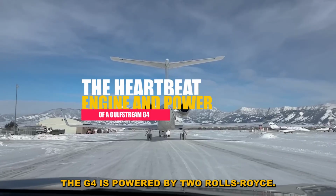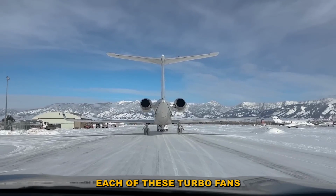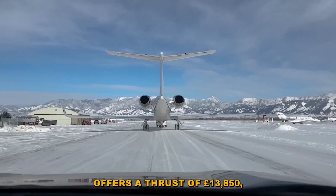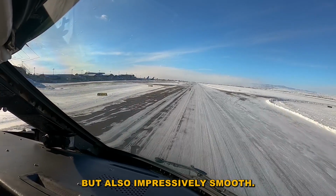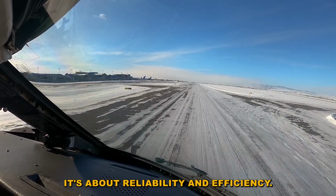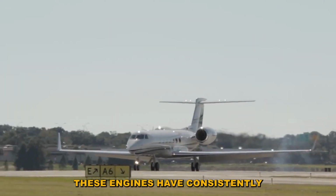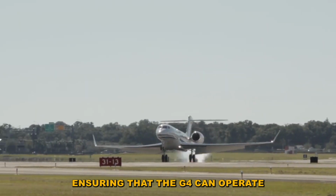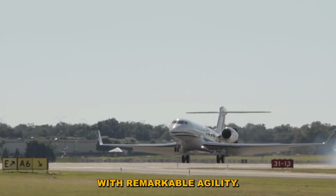The G4 is powered by two Rolls-Royce T611-8 engines. Each of these turbofans offers a thrust of 13,850 pounds, making takeoffs not just powerful, but also impressively smooth. The choice of Rolls-Royce isn't just about power, it's about reliability and efficiency. These engines have consistently demonstrated their ability to perform under diverse conditions, ensuring that the G4 can operate in a variety of environments with remarkable agility.